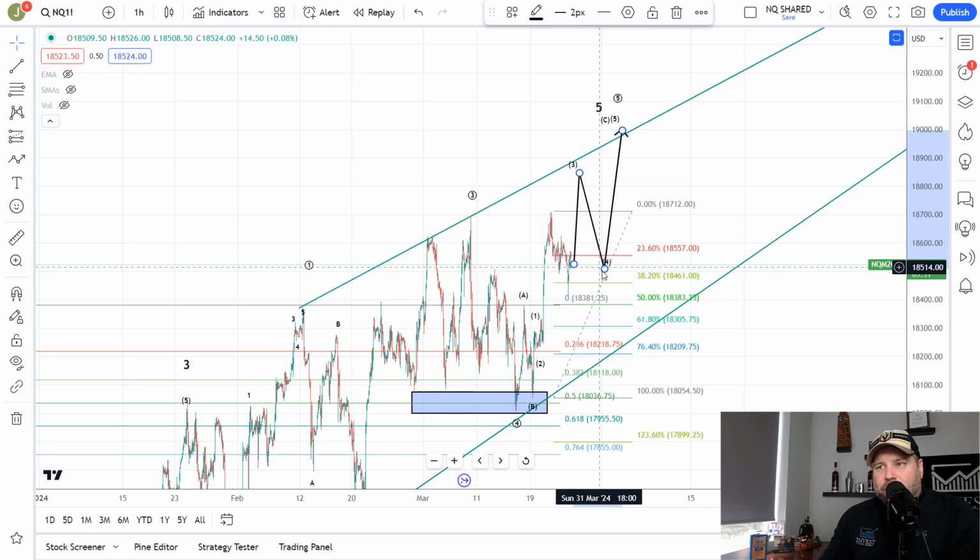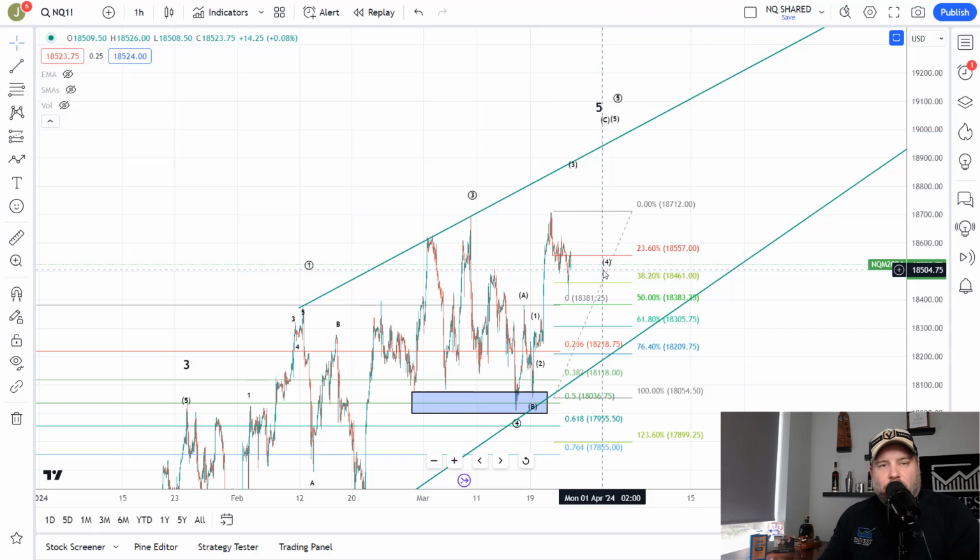So on both charts, support is the key. On both charts, it is bullish and we are in a bull market unless support breaks.